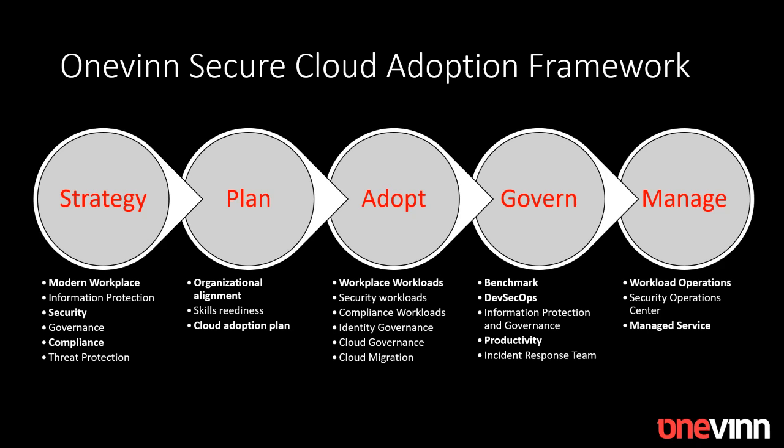These can be sets of workshops. For an example, modern workplace, information protection, security, governance, compliance, and threat protection. These will give you a good set of feedback to go into planning, to see how my organization fits for these new services. Do we need some skill readiness? And out of that comes a cloud adoption plan. With that plan, we know how we are actually going to implement these moving on. Then we know which workplace workloads we need to implement, which kind of security workloads, and how we are aligning these. Do we have to take them in a certain order? How are they aligning with other projects going on within the organization?